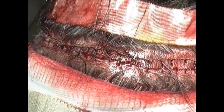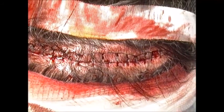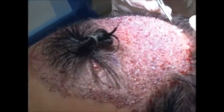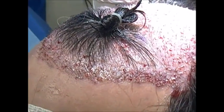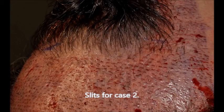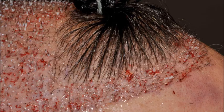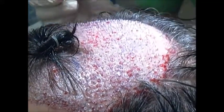And you said it's a little tight. You can already feel a little tighter. Yep, I can definitely feel a little tighter. So we got pretty far back. I think we got just short of 2,500 grafts. I get that hairline lowered for you.